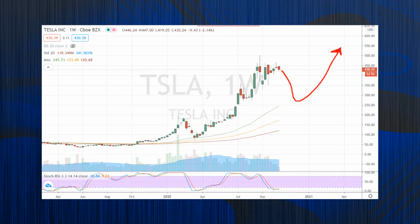Now, what's more likely to happen, in my opinion, is something like this, where we pull back, like I said, maybe to around the $250, $300 per share level, consolidate for a short period of time, and then we gear up for the next ramp up in the stock, where we could possibly see valuations of over $500 billion or more.